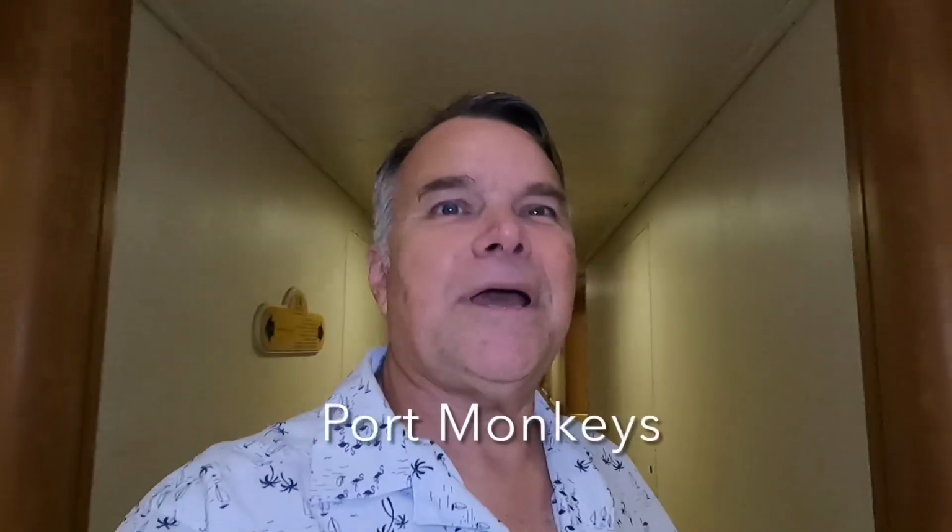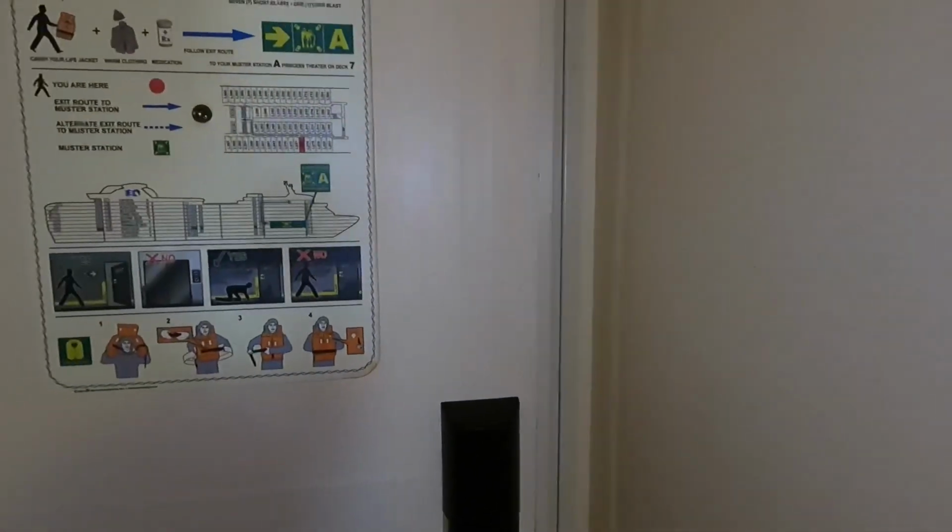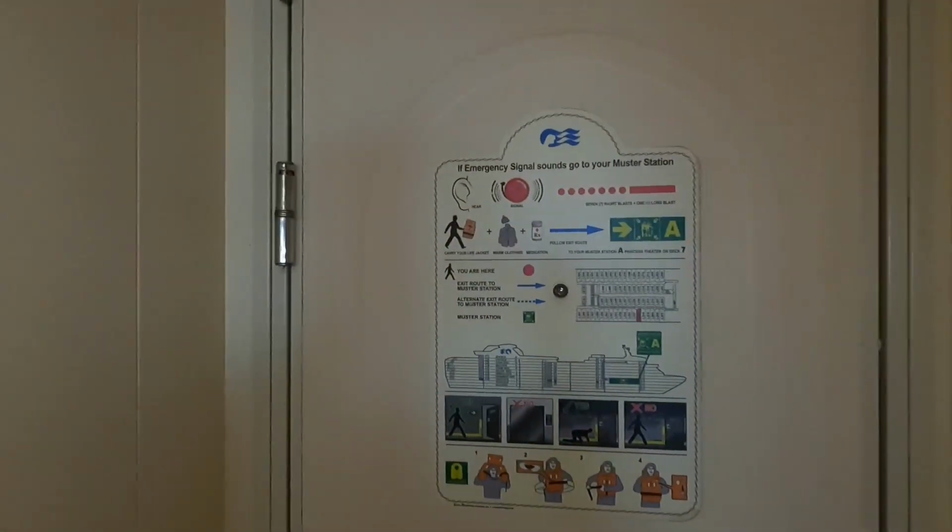It's me, Gareth, and we're on the Sapphire Princess today, and we are all the way up on deck 14 forward. And we're going to take a look in here. On my watch, the door unlocked for me, and I'm going to walk in. I like to not let the door slam, so I've turned on all the lights.